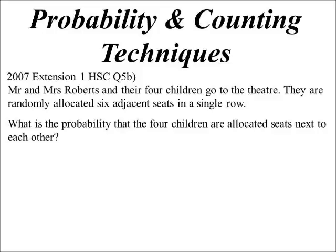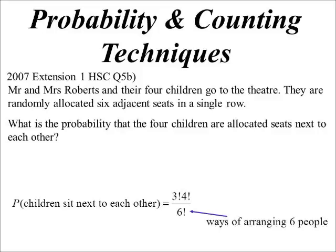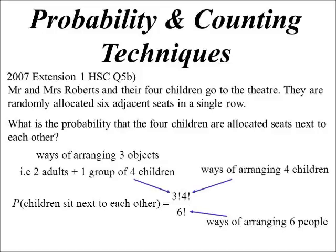Okay. Probability. Well, there it is. 3 factorial, 4 factorial over 6 factorial. How do they get it? Well, the bottom of the fraction, of course, is no restrictions. So we're just arranging 6 people, 6 factorial. Top of the fraction, 3 factorial, 4 factorial. The 4 children need to be together in their one group. So that's the 4 factorial.